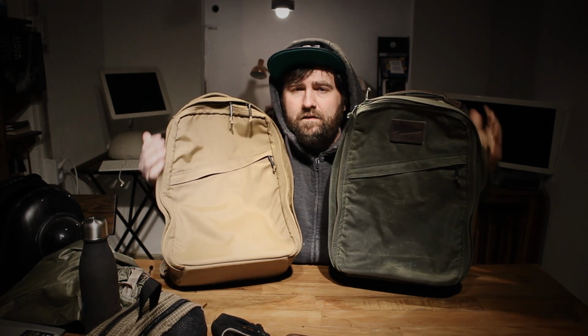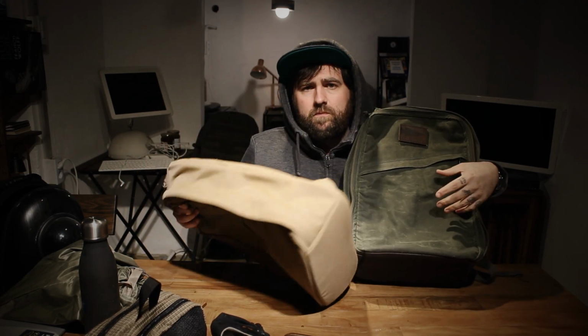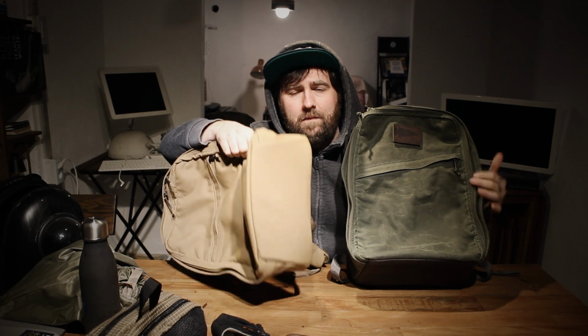In use, to me, the Slick feels a lot lighter. I'm talking way lighter. I don't know what the specs are, but this feels way lighter than this. This is heavy. This is also a lot more malleable, like it's kind of floppy. This is more sturdy and it holds its shape a little bit more.